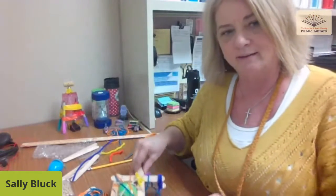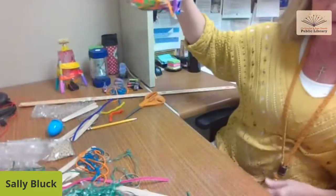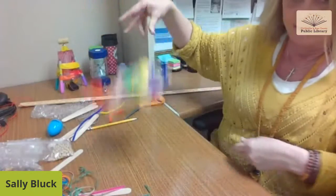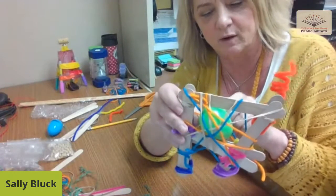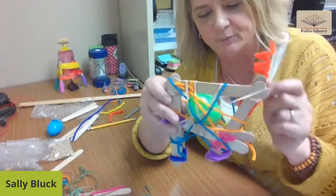Do you know what? I can do it again, and then you can actually see. Because you know what happened? It actually kind of bounced when it hit this table. Let me scoot this stuff, and when it hit, it actually bounced and it protected the egg really well. And I think part of the reason it might have worked was because the rubber bands give it a little bit of cushion and it helps it.